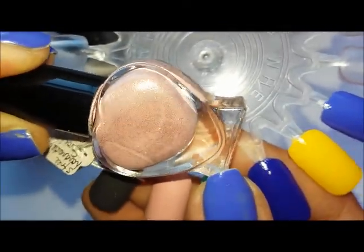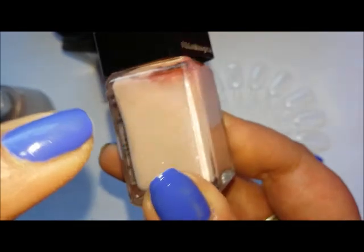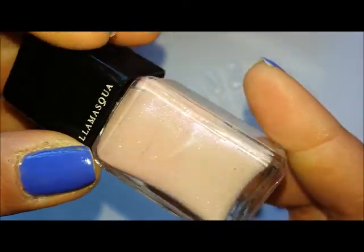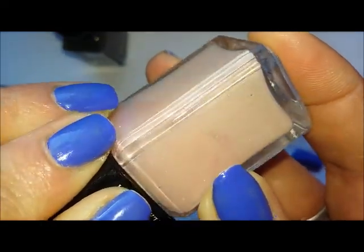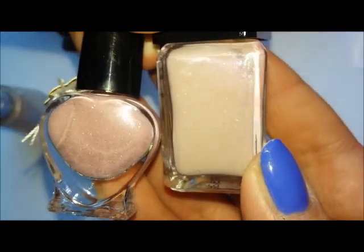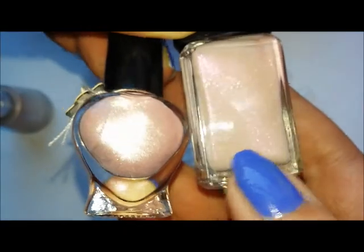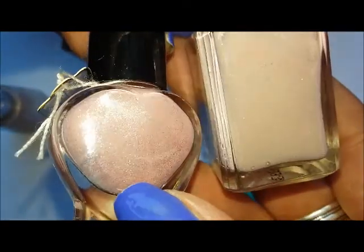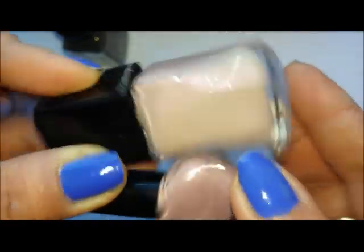So yeah, this was my favourite from that collection, and somebody was asking in the comments, I'm really sorry I can't remember who, when I was doing my Illamasqua destash, if I had anything that was similar to Pink Raindrops, obviously because of the price. Now this is more of pink flakies, but it is very similar. It's a little bit darker, and the shimmers are a slightly different shift to it. These are more iridescent, and I think like a rose gold or a silver. But yeah, I think these two are the nearest comparison that I found. So if that answers your question.